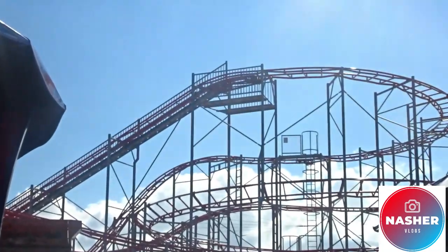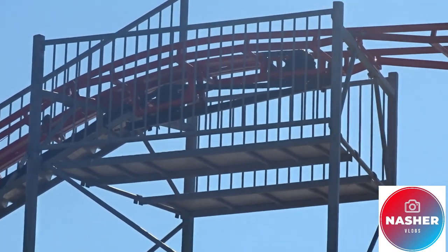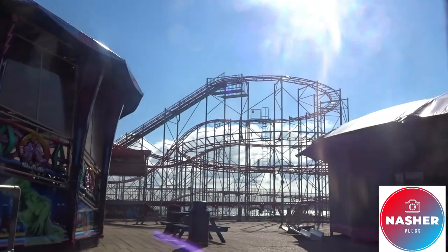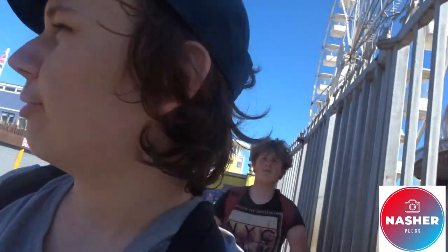Here's another shot of Mad Mouse, guys. Got a little bit of a geek shot there of one of the lift hills. I'm surprised they're not doing any testing today. They've been testing over on Facebook Live. It's a shame, I wanted to see some testing. Yeah, same here, to be brutally honest with you.